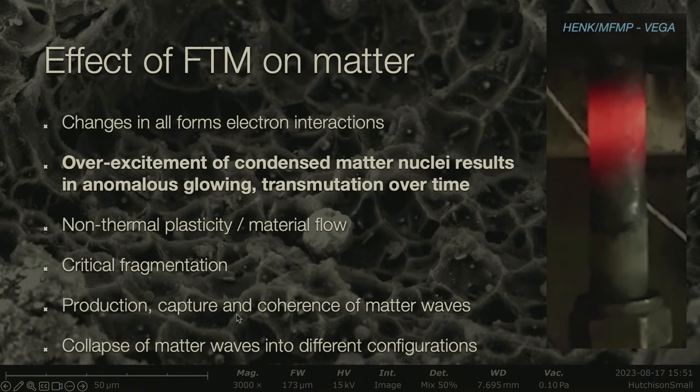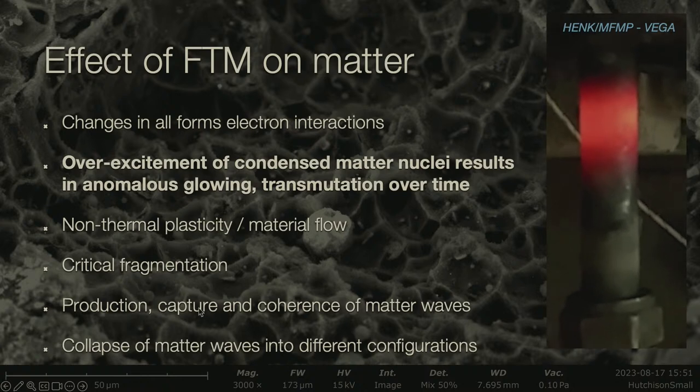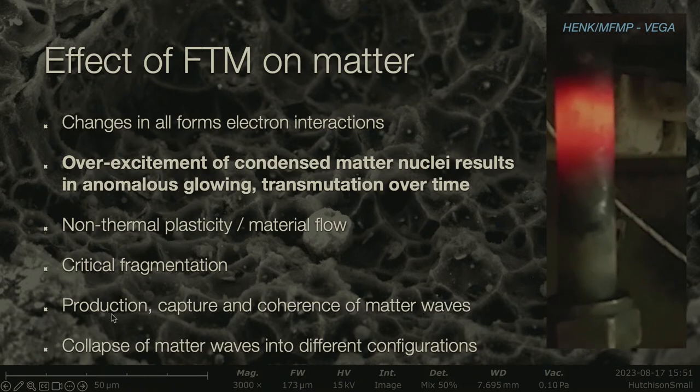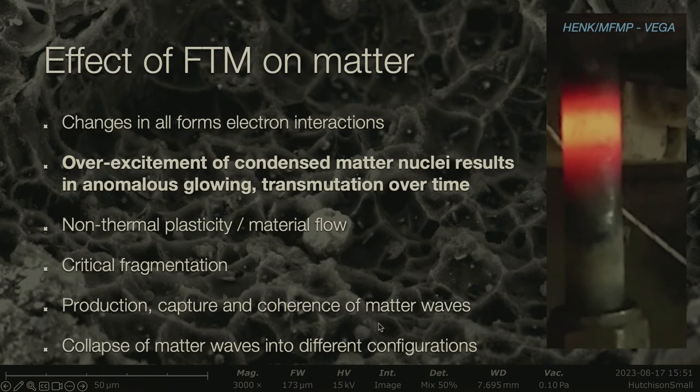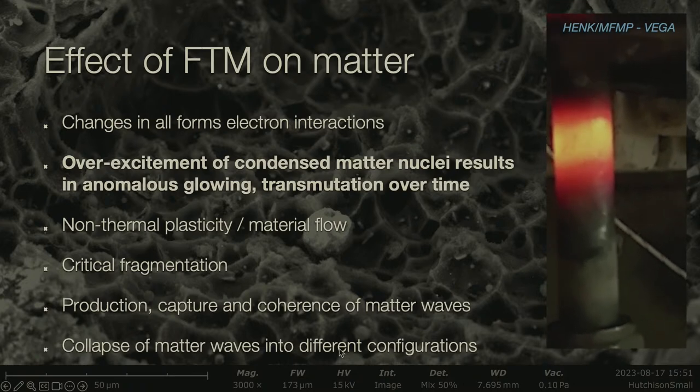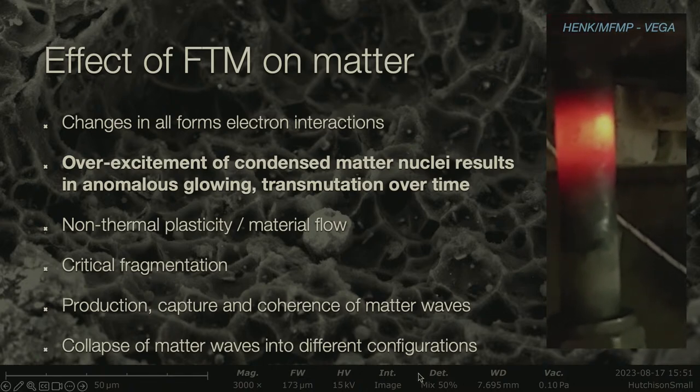Production, capture, and coherence of matter waves. That is, again, these beams that come out and that can produce, in my view, strange radiation. Collapse of matter waves into different configurations. So this is where you have a range of matter going in, and then when the overall structure collapses, it produces a different range of matter out.